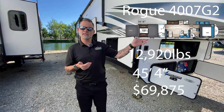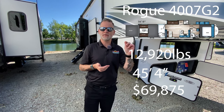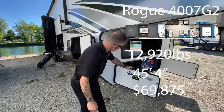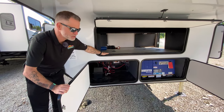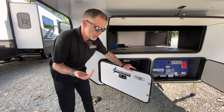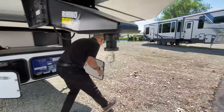This is the, what is this model, Greer? 4007 G2. Yeah, 4007 G2, and it's the Rogue Armored. I'm going to take you guys for a tour. As you see up here at the front, you've got a lot of storage. You have access to your pass-through storage from the front. You do have a generator on board, so if you plan on doing some boondocking in any of those locations, you've got the spot for it. Greer, watch your head.